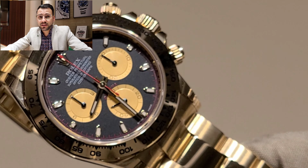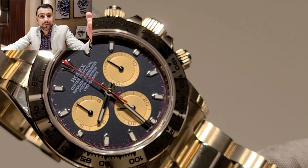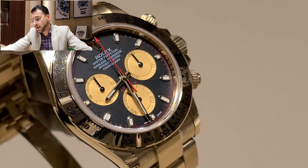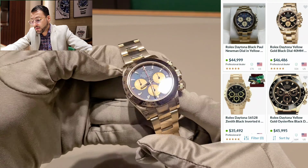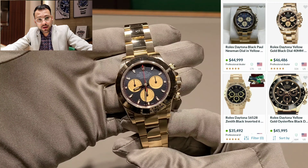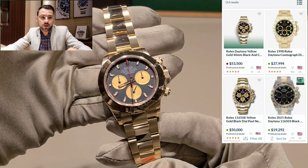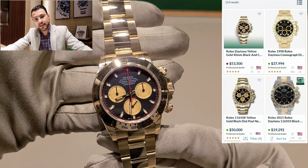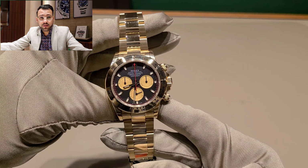Just like I said, the price tag is only $36,650. I don't think it's that bad, because I have seen it on the gray market around $45,000 to $55,000. So I think it's still a great watch. If you get an offer for this watch from your AD, I will go for it 100%. I will never say no to any Daytona, or, I don't know, probably at this point to any Rolex.